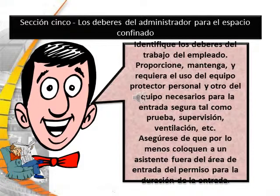Identify employee job duties. Provide, maintain, and require the use of personal protective equipment and other equipment necessary for safe entry, such as testing, monitoring, ventilation, etc. Ensure at least one attendant is stationed outside the permit entry area for the duration of the entry.